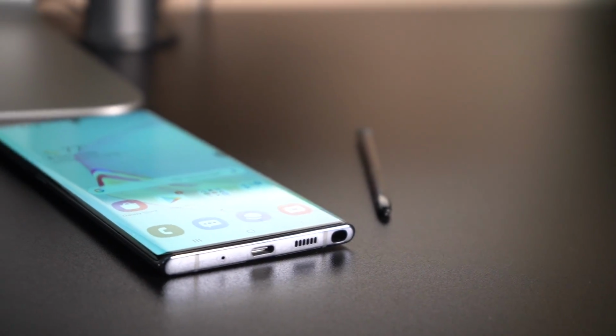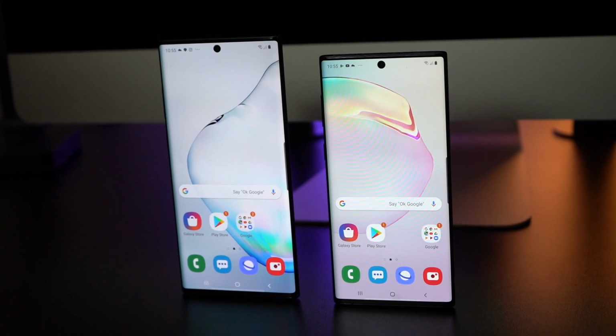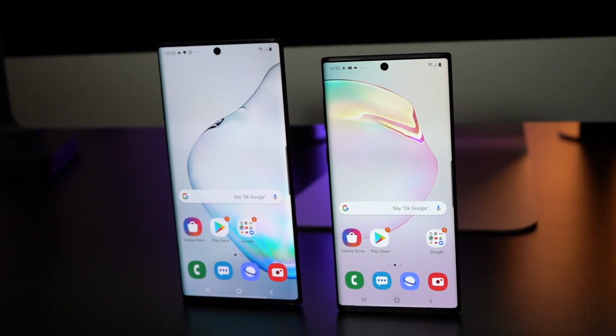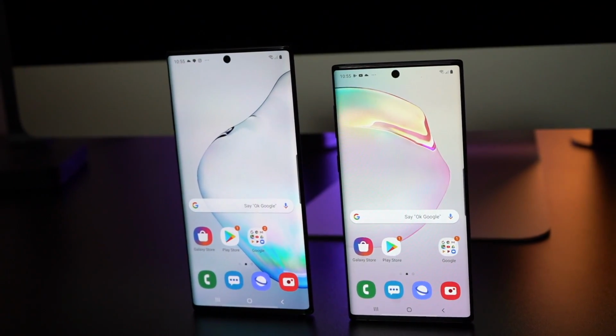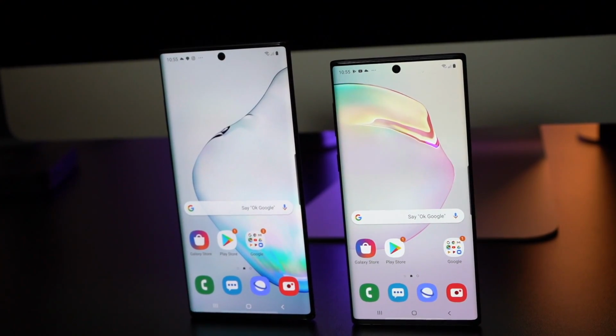Anyway, today I have a really exciting video for y'all. Today I'm bringing you the ultimate Samsung Galaxy Note 10 battery test, pitting the newly released Samsung Galaxy Note 10 versus the gargantuan Samsung Galaxy Note 10 Plus. This is going to be an interesting one.